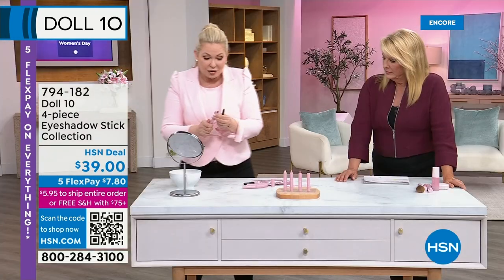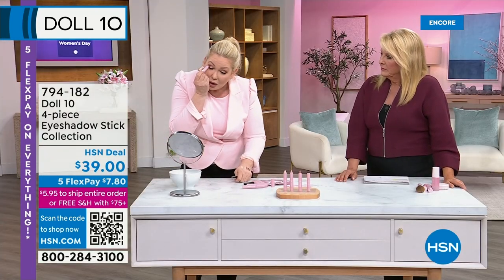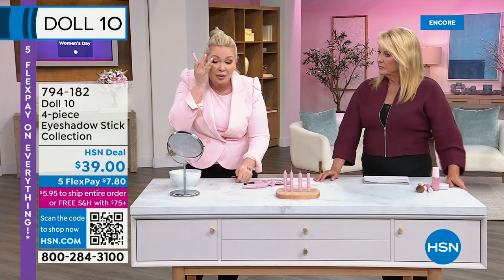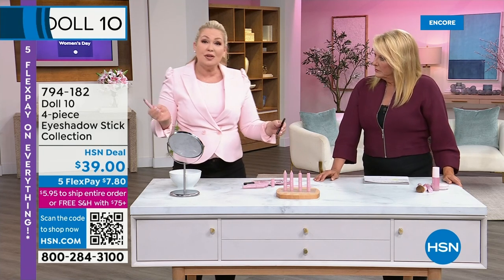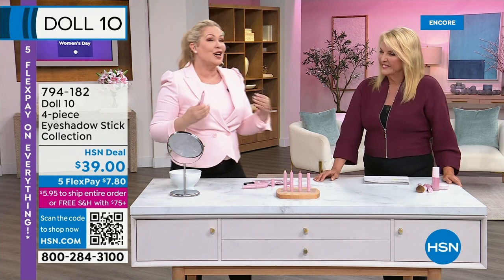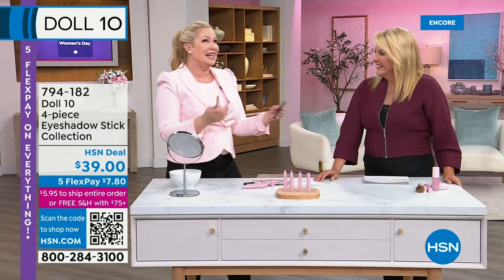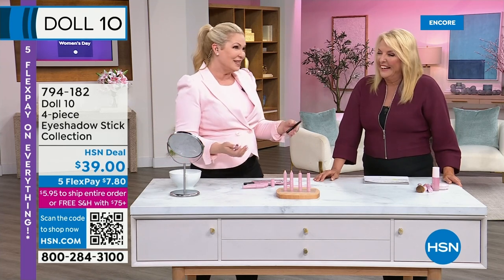And literally when I tell you, they just call it stick and stay. You put them on right where you want to. And they stay. You can pat them with your finger if you want to, but you don't have to. You can just use the crayon and let the crayon do its work, right? Which makes it insanely easy to do.